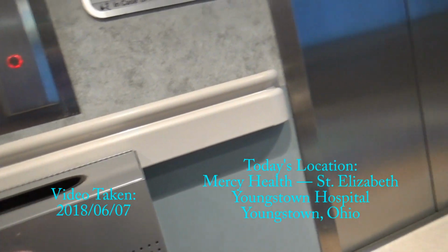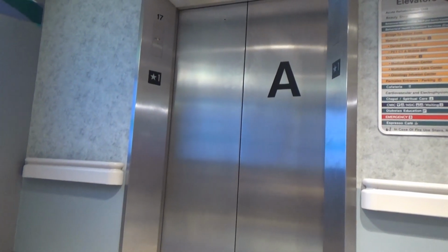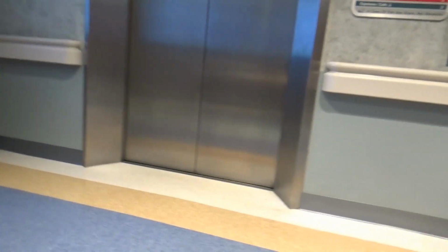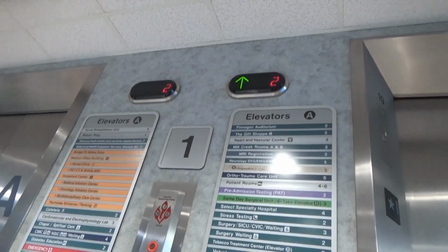Elevator bank A here at, yeah, this is Mercy Health. This is actually the St. Elizabeth Hospital here in Youngstown, Ohio. Very interesting elevator setup here. It's gonna be the one behind us. Yep. Modernized Otis here.